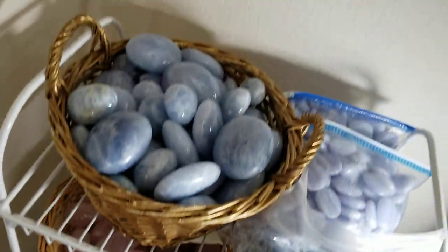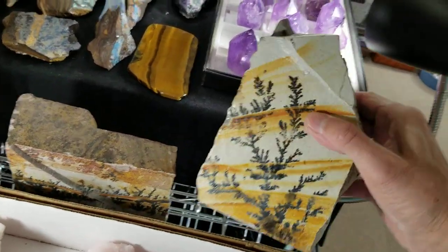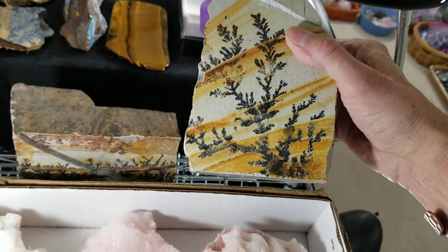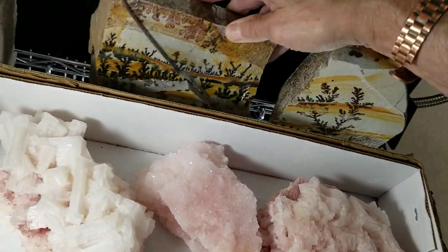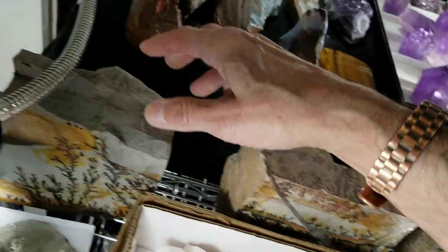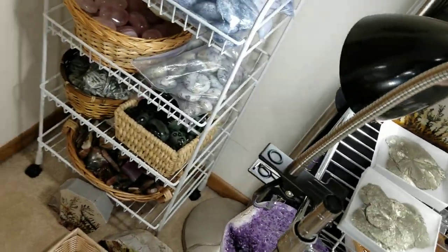There's some Kamamba jasper there, rose quartz, blue calcite. I want to go back here and show you one particular stone because we have 5 of these. I never picked these up before. This is called dendritic stone. This is from Utah, and it's basically dendrites in a quartz-based material. We have 5 of these with different levels of displays of dendrites. I love dendrites. They're one of my very favorite things in stones. There's 2 more on the floor, down there.